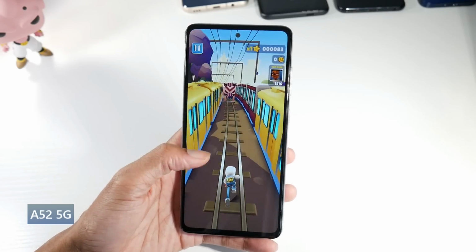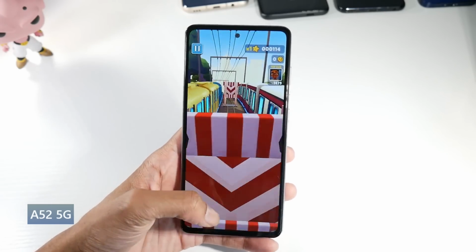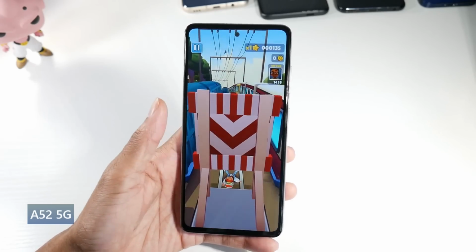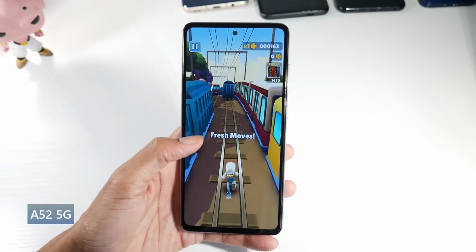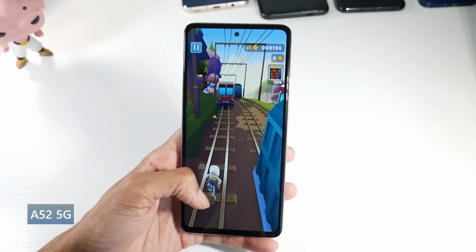But I really like the design on here. I think it still looks really good for a mid-ranger. You can find these for around $300 to $400. It's IP67 dust and water resistant. It is a plastic phone, but it still feels really solid.